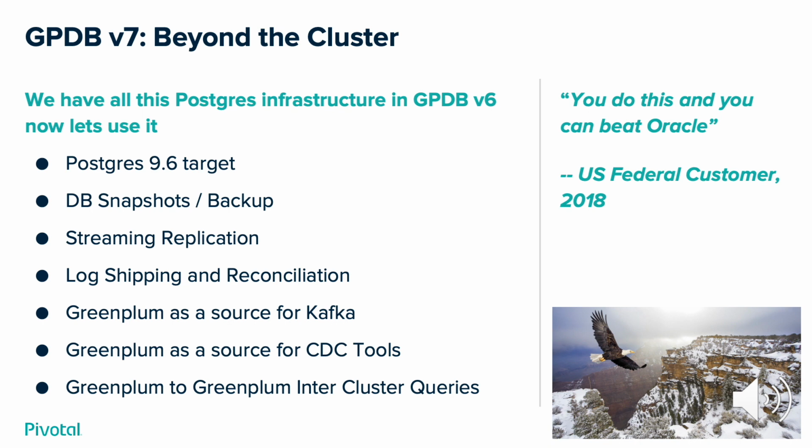Things that are under consideration are snapshot-based backup, streaming replication from cluster A to cluster B, log shipping, where transaction logs are shipped to another server to achieve incremental updates to a second mirror cluster. Greenplum as a source for Kafka, so updates can be published through Kafka and then applied on a secondary system, whether it be Greenplum or another system. Integration with third-party change data capture tools.